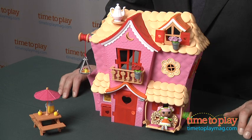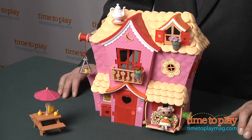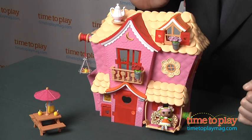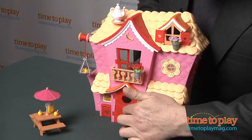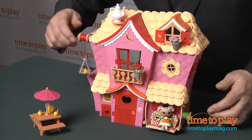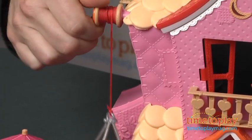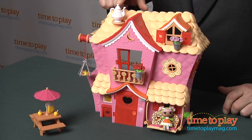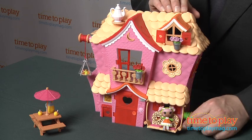This is the Mini Lalaloopsy Sew Sweet Playhouse. It's a charming dollhouse for the very popular Mini Lalaloopsy dolls. The front is a detailed exterior with all kinds of special touches, such as windows that open, a working Dutch door, and a spool that can raise and lower the pets to get them in the pet door right in the attic. The teapot chimney is adorable, and there's another spool for the garden hose.